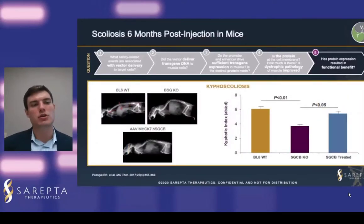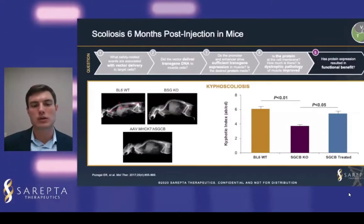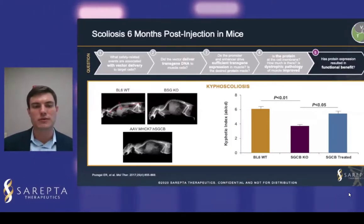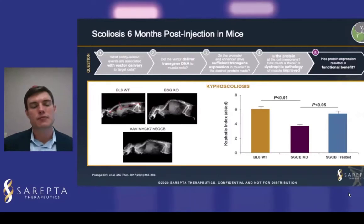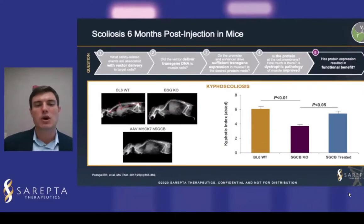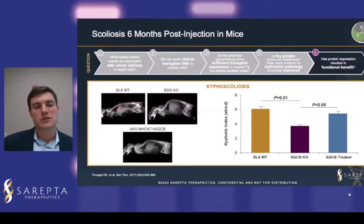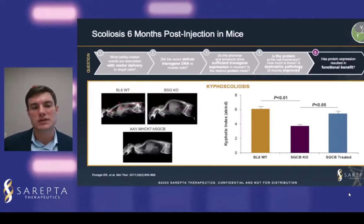Now, as we transition into looking at functional benefits, we are able to transduce muscle, drive high-level expression, localize at the sarcolemma, stabilize the sarcolemma, and improve the muscle environment. So one of the first assessments that we perform to look at functional benefit is one of the things that's seen in these knockout mice. Due to the deterioration of the paraspinal muscles, or the equivalent of the shoulder and girdle muscles in the clinical setting, these mice will oftentimes present with severe kyphoscoliosis of the spine. So using this X-ray cabinet, you can see in the top right image the severe S-shaped curve to the spine of these diseased knockout mice.